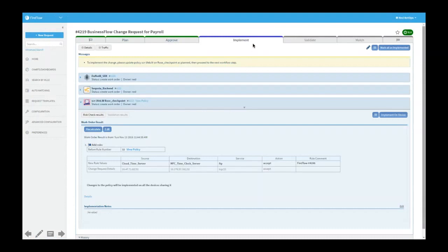Then when it comes to the implement stage, your implementation team doesn't have to take the overhead. If your device supports the active change module, using the active change functionality you can remotely push the recommended changes to the end devices automatically, without having to touch the firewall. This makes your life easy, and it can push the changes 4 times faster. You can just click on implement on device, and it will push the changes onto the end devices.